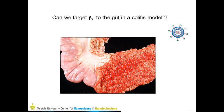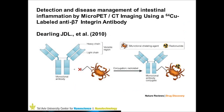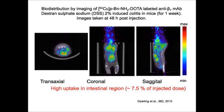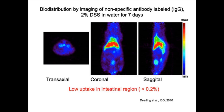But can we target those specifically? And can we use this for imaging purposes? So we hooked up with Alan Packard at Harvard Medical School, Children's Hospital, and we used the same monoclonal antibody with a copper-64, and we imaged this in mice that have colitis. We have seen that about 7.5% of the injected dose goes systemically to the gut tissue. And it's very specific because if we repeat the experiment and use an isotype control, everything goes to the liver. So it's not going to the gut.